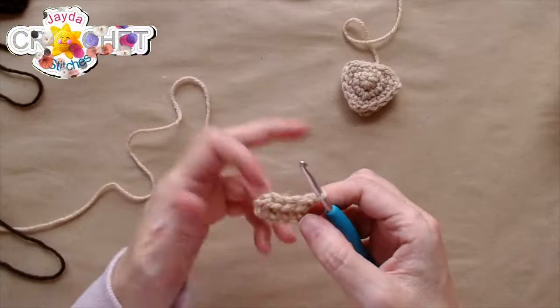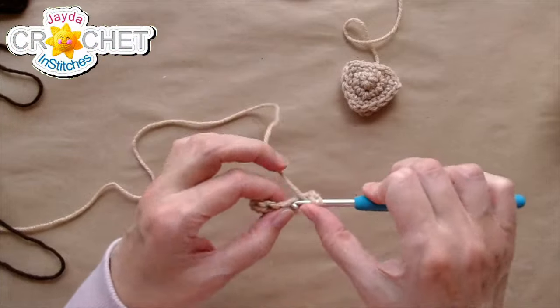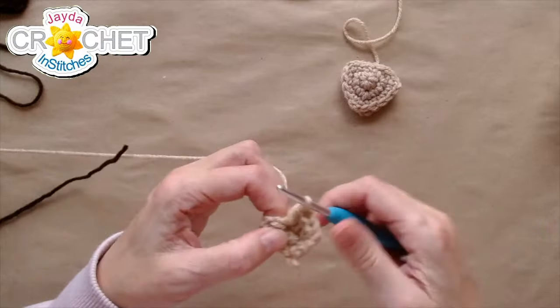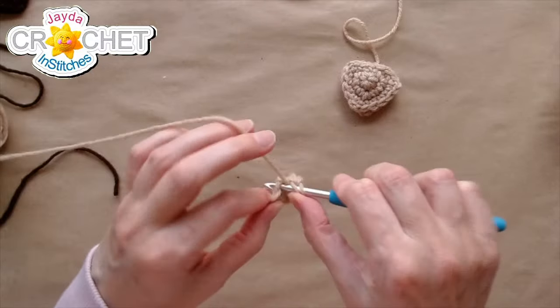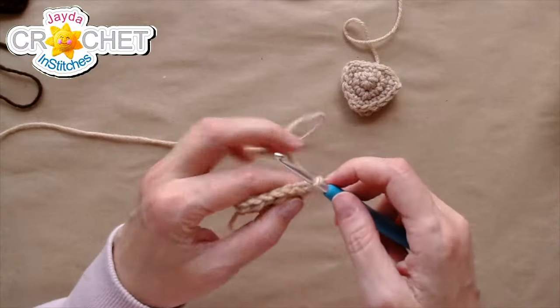At the end of row one and every row in the body, chain one, turn, and we start an increase: two half double crochet in the first stitch, half double crochet in each of the next two stitches, and then two half double crochet in the last stitch. So we're just increasing on the ends. Chain one, turn. That brings us up to a stitch count of six.